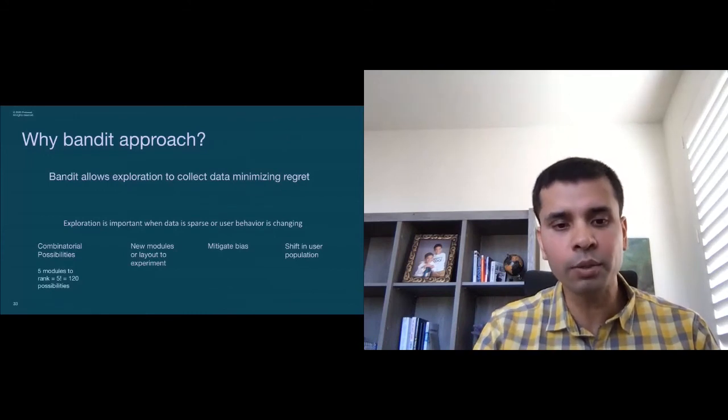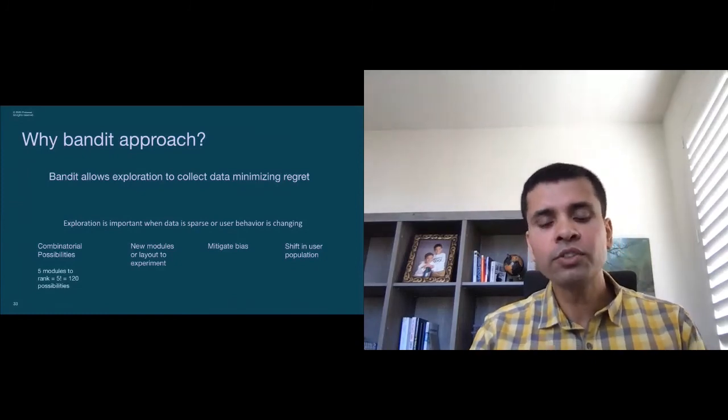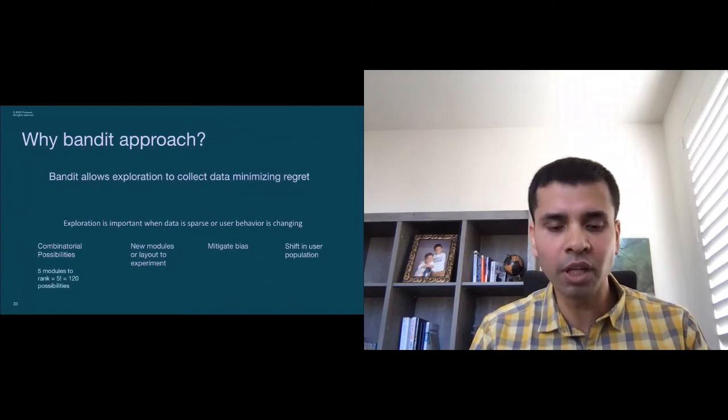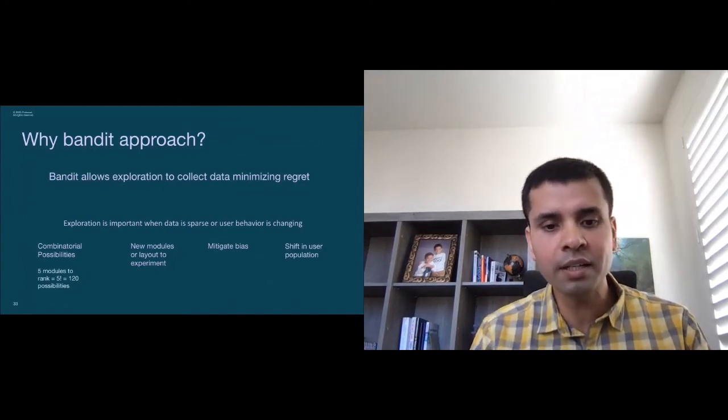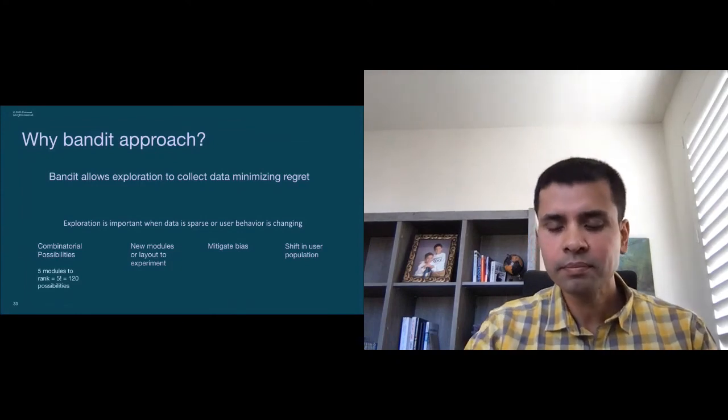You could have new modules which you need to explore. Mitigating bias is a big problem where you need to explore and collect new data. And there is often a shift in user population. At Pinterest, today we are seeing new users coming, new demographics. We are going live in different countries. So for all these reasons, we need to explore and collect data.